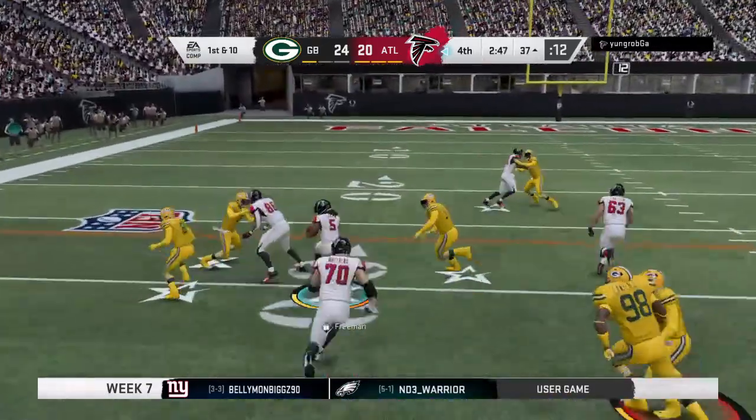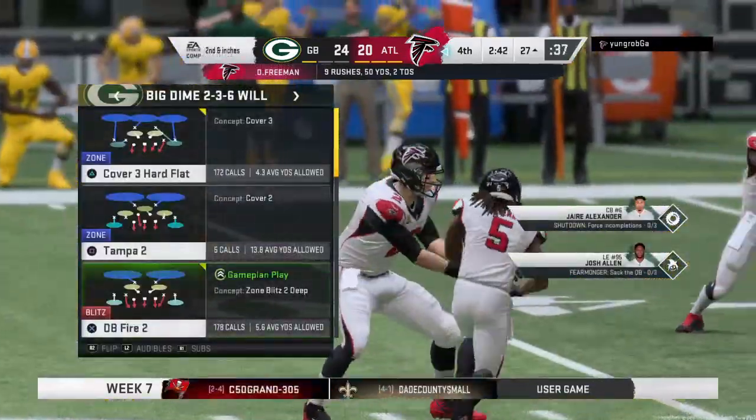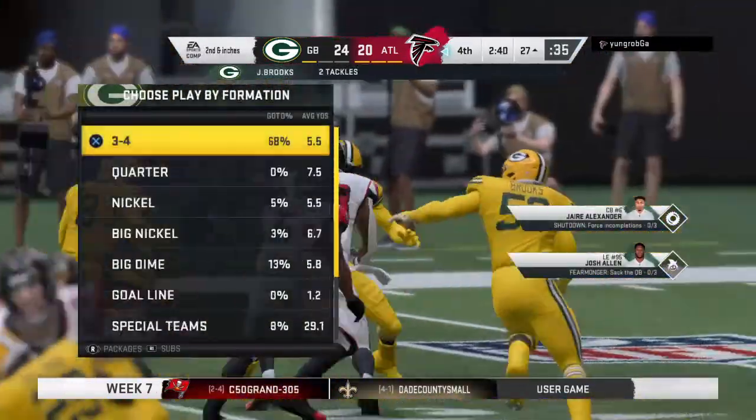Ryan on the handoff. It's Freeman. And he'll be brought down at the 27-yard line. 10 yards on the pickup there, and it'll be 2nd down.